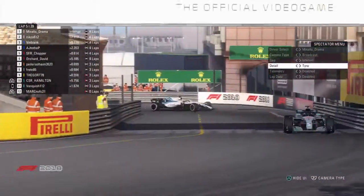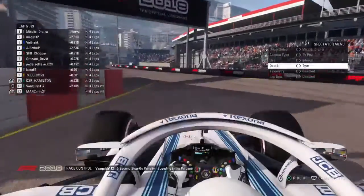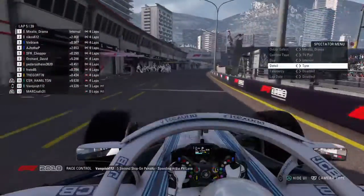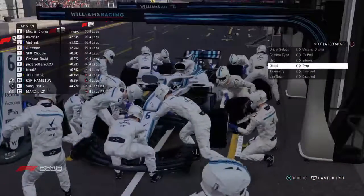Now Vanquish, I'm on board with Vanquish now. He is pitting, so he does have damage. Let me see. He's got a 5-second stop go penalty as well for the pit lane. And let me see if he's going to get a new front wing. There is a new front wing, so he's lost an end plate there.